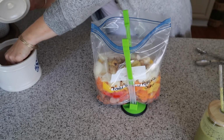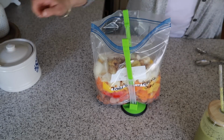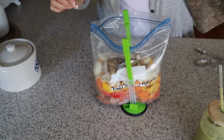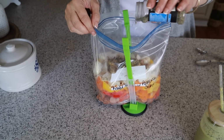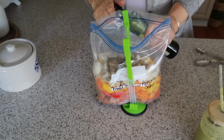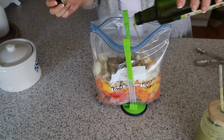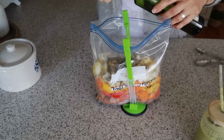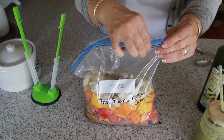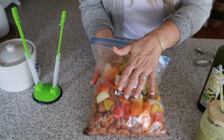So I got my salt and my pepper and a little bit of Italian seasoning, about a teaspoon, and just a little bit of olive oil, just about a tablespoon. This is such a yummy sheet pan meal.